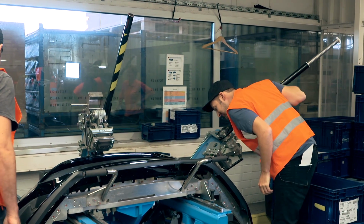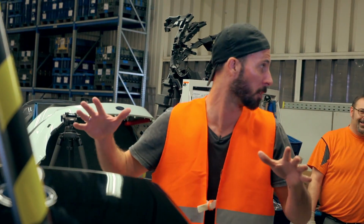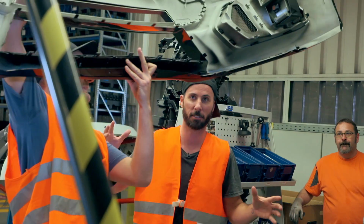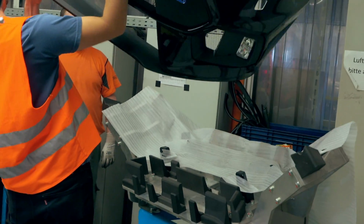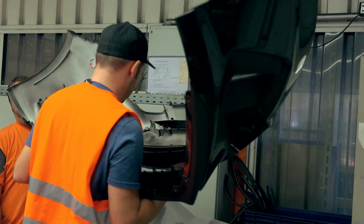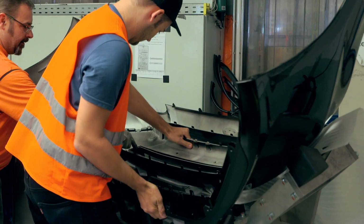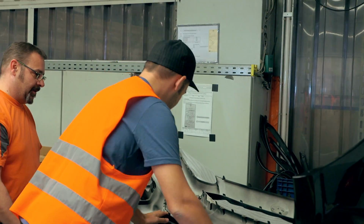Just like that. Perfect. So when we're removing the bumper now, only one person is going to remove it, because if you've got two people, there's more chance of it getting scratched. So you just want one person. And then we're going to flip it. No pressure. I want to help, but I'm not allowed to. Well done, Marty. Solid. Push.